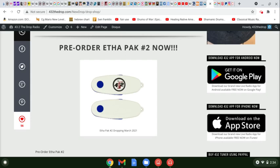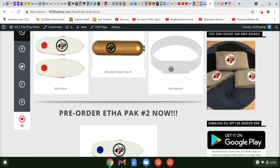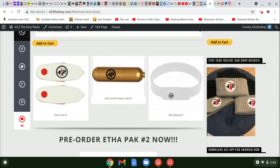I want to do a nice recap on what is in your Etha Pak 1, Prester Pak 1, Ether Band, aka Flat Pak 1, and of course, pre-order your Etha Pak 2, all in blue. Look out for the purple Etha Pak 3. But what's in your Etha Pak 1? Let's go, man.